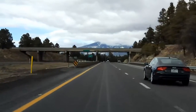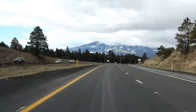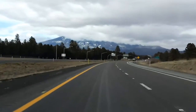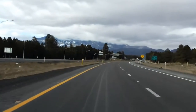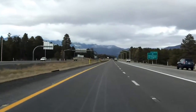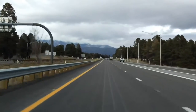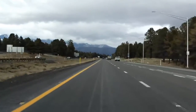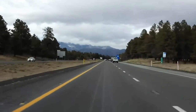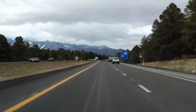Alright, here's your welcome to Flagstaff sign, and here's your 7,000 foot elevation sign. That is about the highest point on I-17, roughly right at 7,000 feet. The city of Flagstaff is officially listed at 6,900 feet. The highest elevation point that I drove on this trip was actually on US 180 to the west of Flagstaff, where it tops out at over 8,000 feet. But I think we've passed our highest elevation for the evening.